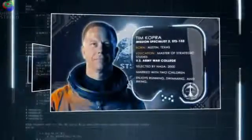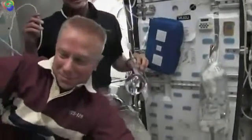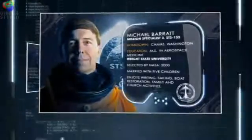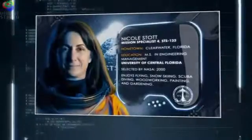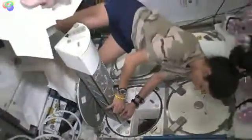Mission Specialist 2 is Army Colonel Tim Kopra. A former ISS resident, he lived and worked on the station for 2 months during Expedition 20. He will conduct 2 spacewalks on this shuttle flight. Dr. Mike Barrett, Mission Specialist 3, is a NASA flight surgeon who became an astronaut. This is his 2nd voyage to the ISS, after flying aboard the station for over 6 months during Expeditions 19 and 20. Mission Specialist 4 is Nicole Stott, launching for the 2nd time on Discovery. She served as an ISS flight engineer for 3 months during Expeditions 20 and 21.